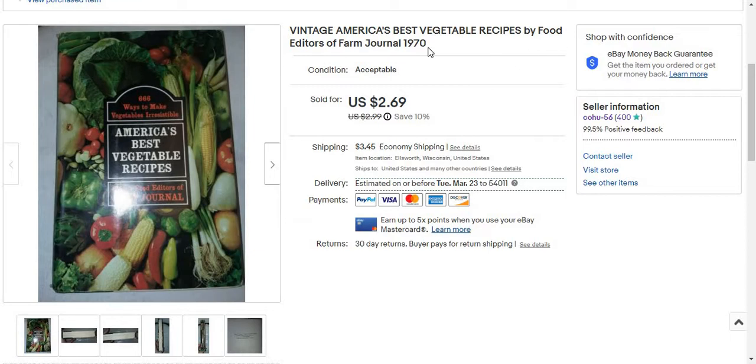So if you see Farm Journal books, old vintage cookbooks, pick them up. They do sell pretty well. All these books are in unacceptable condition, with rips and tears and some staining on the pages, but if you price it right, people still buy it.